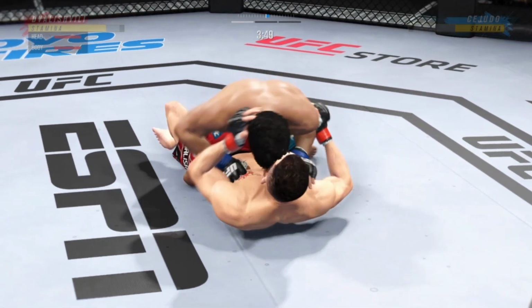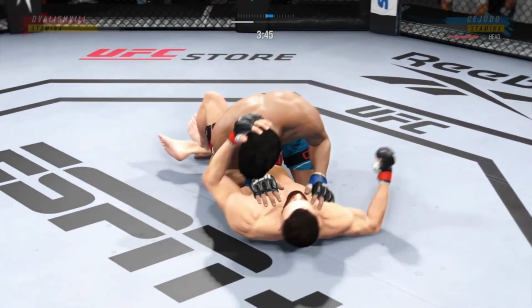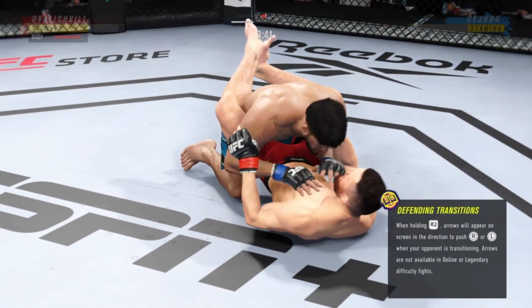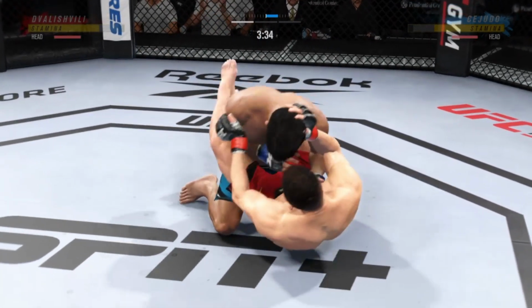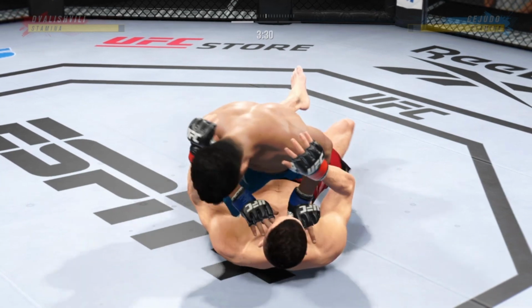Working off of his back here. Looks like he may try to hip escape. Close guard. Well, you got to stay busy on the bottom. He's doing it here. Nice punch. All right, close guard now. Oh, really nice work to keep busy off of his back as he lands some more offense here for Bob.